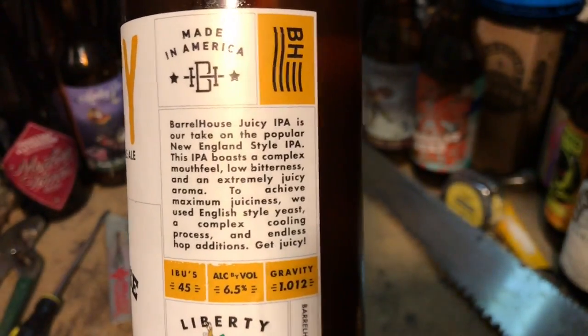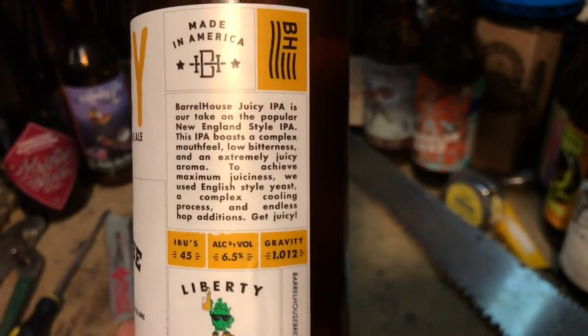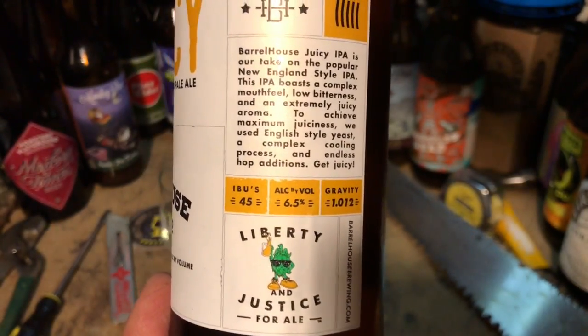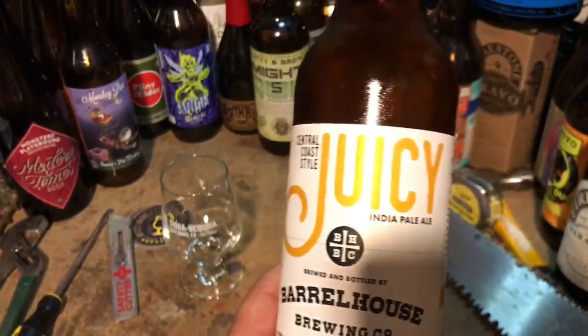Here are the stats. I like these new style labels, Tauga really one of the first I saw, but this new style of labels gives you all the info in a snazzy way. So here we go. It's my first time. This was a looking out for beer.